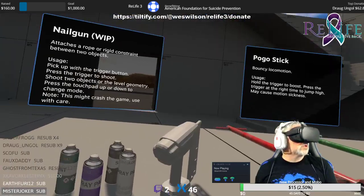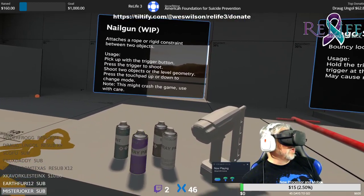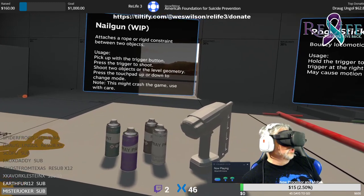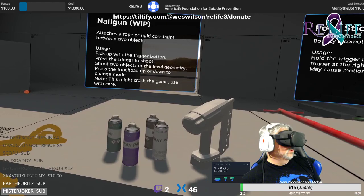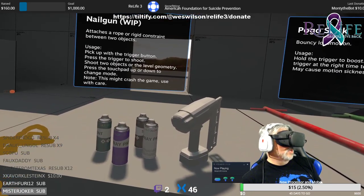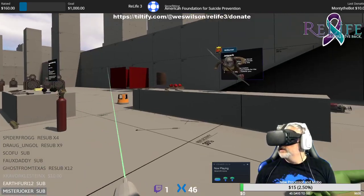Wait, how does this work? Nail gun. Attaches a rope or rigid constraint between two objects. Pick up with the trigger button. Press the trigger to shoot two objects. Press the touch pad up or down to change mode. What?